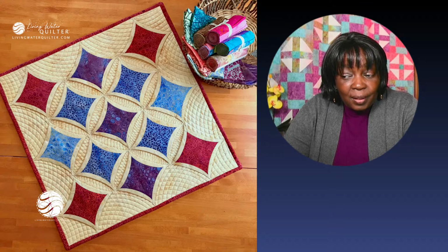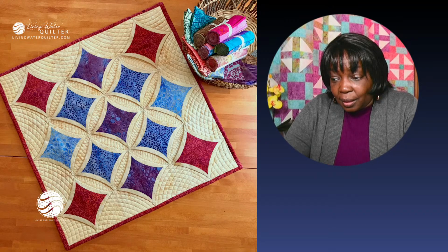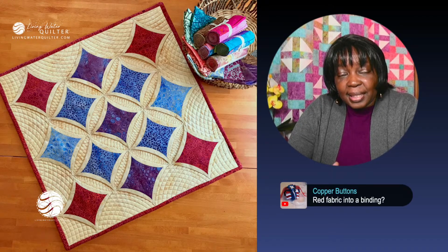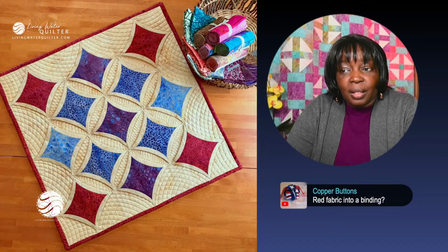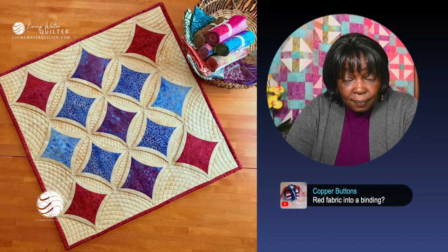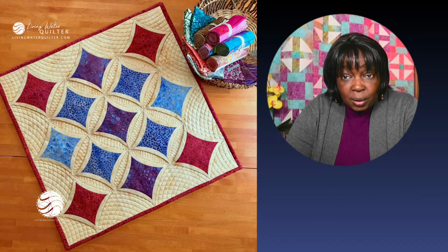All right, you're probably thinking, red fabric into a binding. You got it, Copper. That's it. The red fabric was sewn on as a border, but it became the binding because I used the facing technique to finish the quilt.